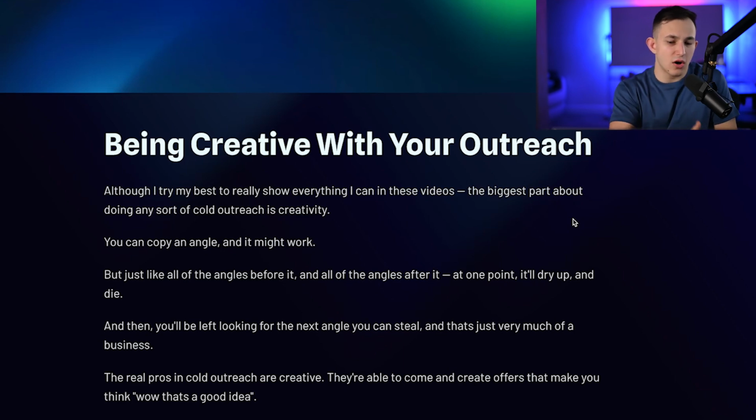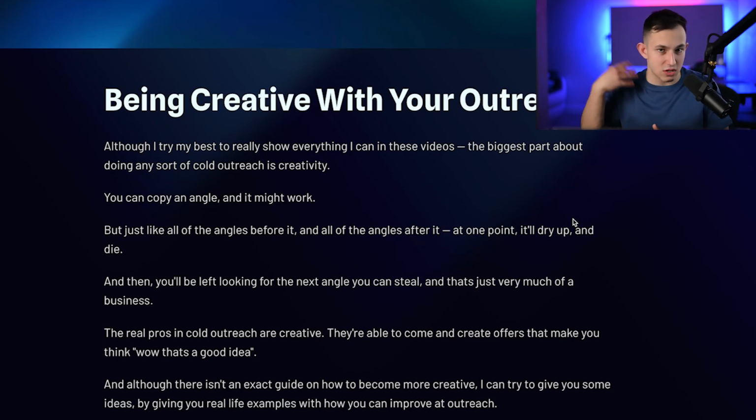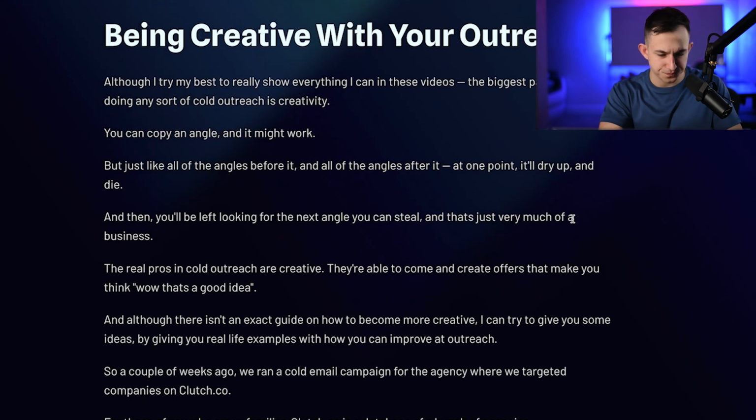Okay. But just like all of the angles before it and all of the angles after it, at one point, it'll die, it'll dry up, and you'll be left looking for the next angle, and you're not going to know when it is that you're going to find the next angle. Okay. Now, the real pros in cold outreach are creative. They're able to come up with creative offers, creative angles, creative things to do in their outreach to set them apart from everybody else. And that's what makes people get results sometimes and not get results other times, right? That's what makes you a pro, being able to be creative in something like this, right?